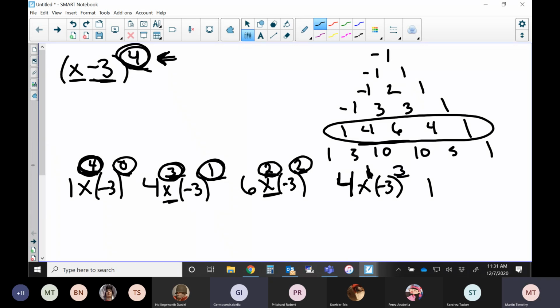Try the last one. What is the x going to be to the power of? Keep going down. 4, 3, 2, 1. What would x be to the power of? 0. What does that mean negative 3 is to the power of? 4. Yep.